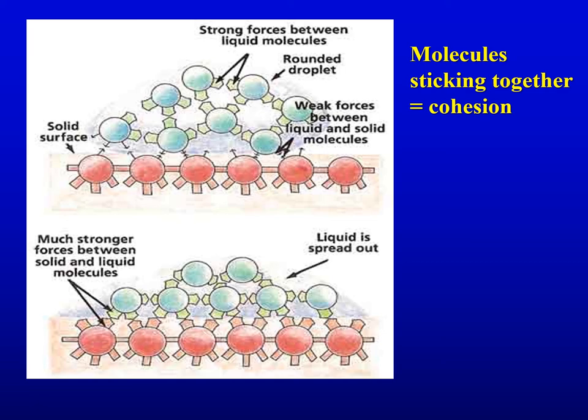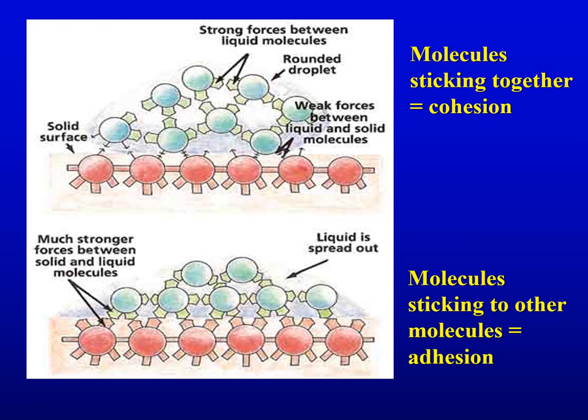So again, molecules sticking together is called cohesion. Molecules that stick to other surfaces, adhesion. Two properties that, again, make water kind of unique.